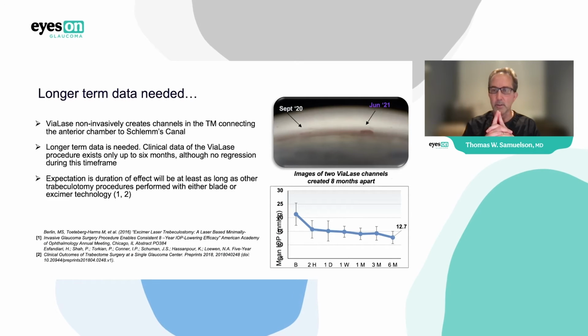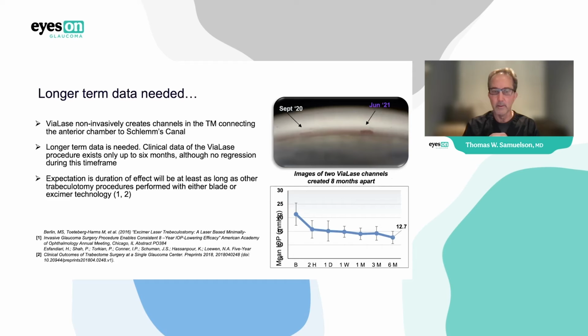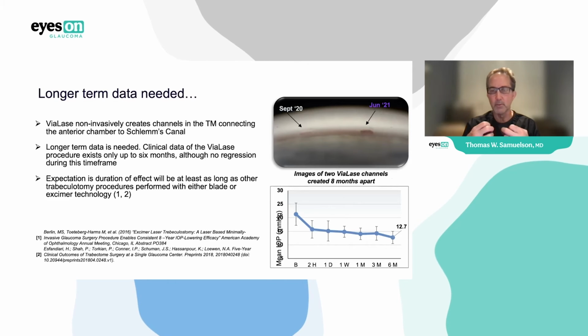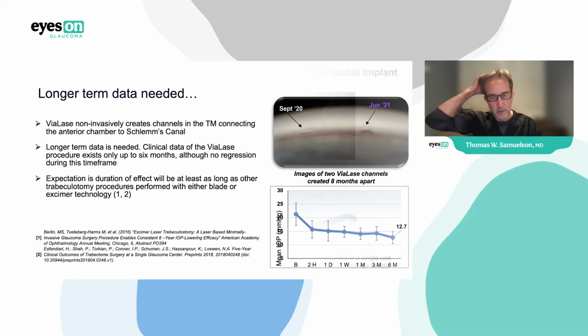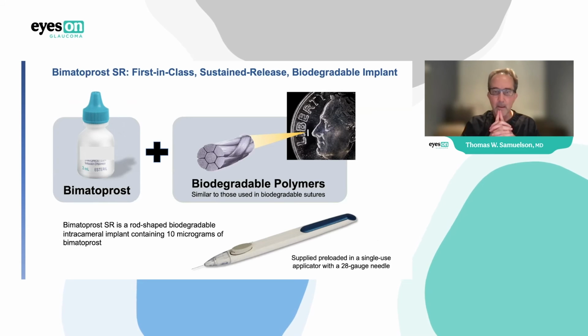But here you can see the patency of these collectors 8 months later, and you can show that because we're using femtosecond laser, we're not really generating any surgical trauma or surgical inflammation. So we're hopeful that these channels will stay open.